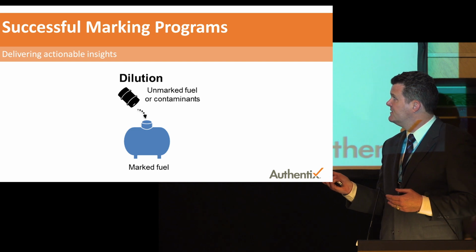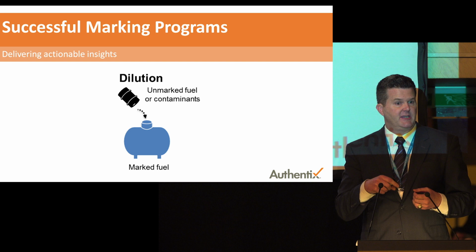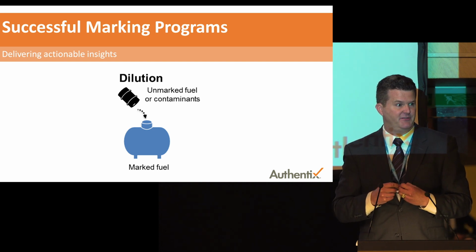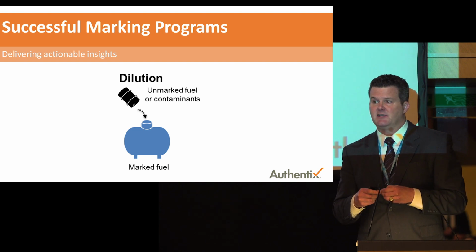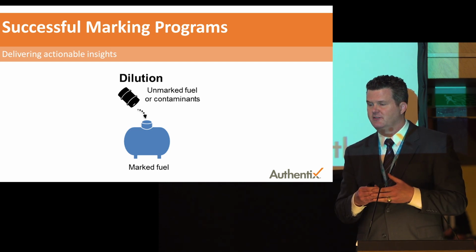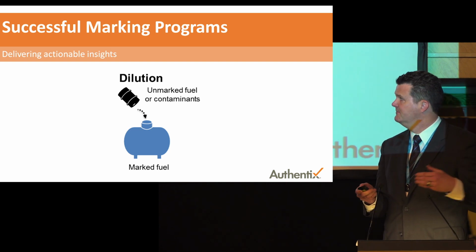In this case, you want to keep the identity of that marker that's going into the legitimate fuel a secret because the criminals want that marker. They want to steal it and they want to put it in fuel to make illegal fuel look legal. In this case, launderability is not as much of an issue because if you remove the marker from the fuel, essentially you're taking legal fuel and making it look illegal.